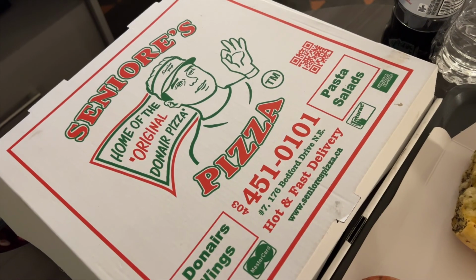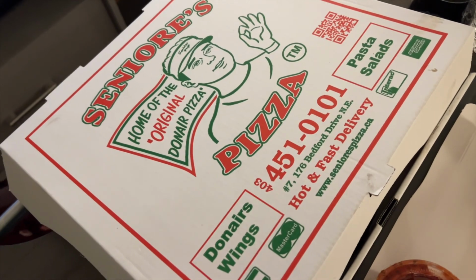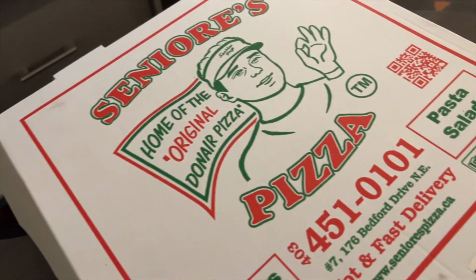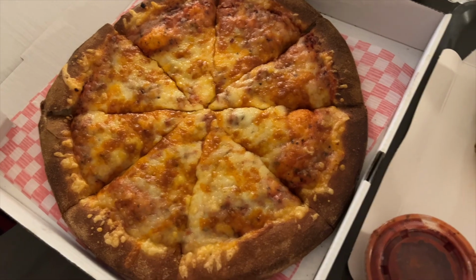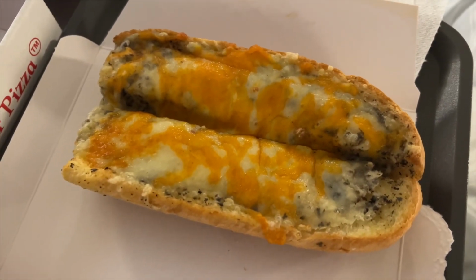So we got back to our hotel with the Senior's Pizza. You have to say it like that by law. It's home of the original Donair Pizza. Lucky, lucky, we're about to rip into this bad boy. Also, we got garlic bread. Cheesy garlic bread. It's a lot of garlic bread. It's a lot of cheese in general.